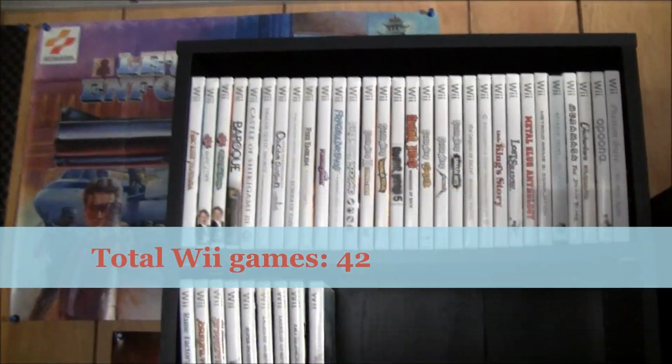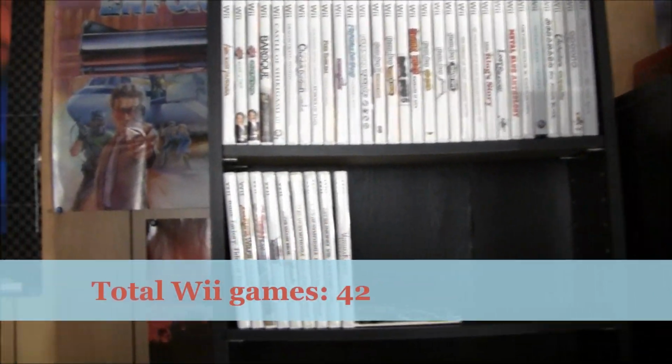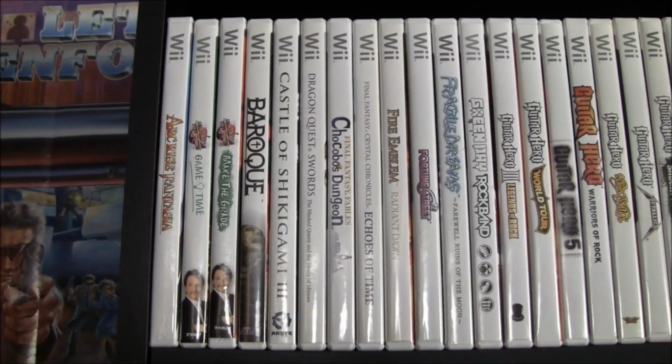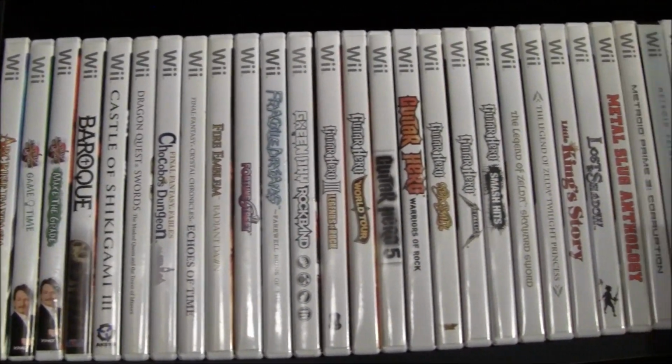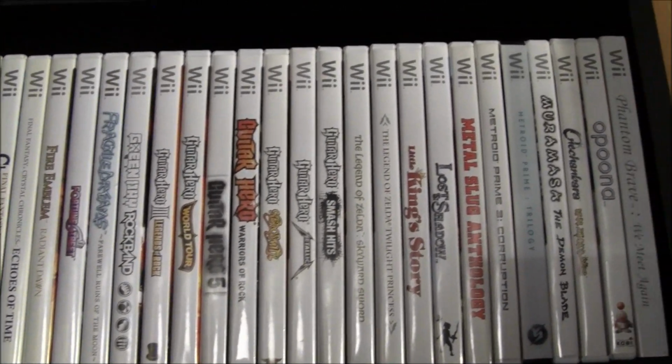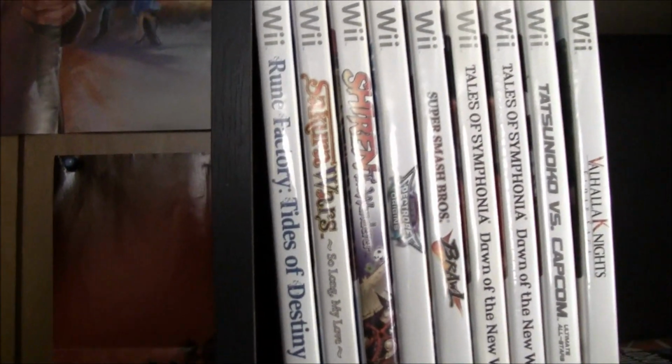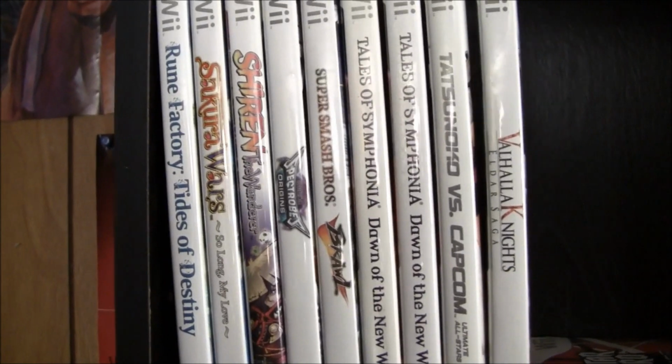So moving on up here to my Wii collection. You guys have probably seen me pick up most of these in my recent pickup videos, but I'll scroll through them here. Lots of RPGs. I pretty much got all the ones that I'm looking for on the Wii, with the exception of Xenoblade Chronicles, but I really don't want to pay GameStop's price for that, so I'll wait till I find it a little cheaper.